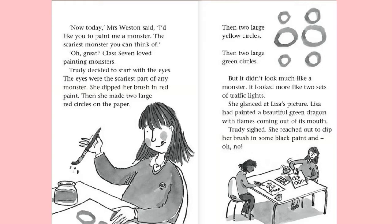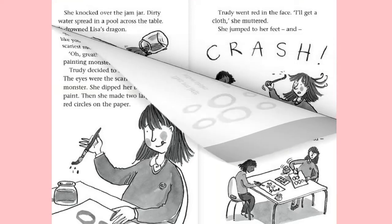Then 2 large yellow circles. Then 2 large green circles. But it didn't look much like a monster. It looked more like 2 sets of traffic lights. She glanced at Lisa's picture. Lisa had painted a beautiful green dragon with flames coming out of its mouth. Trudy sighed. She reached out to dip her brush in some black paint, and, oh no!